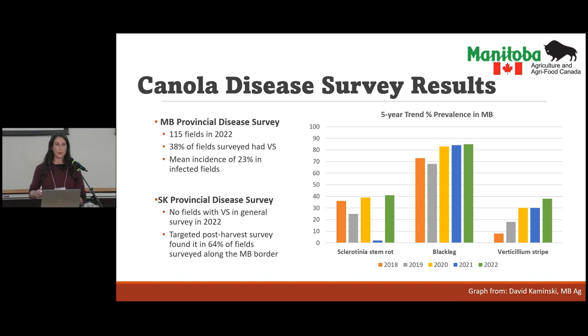Another thing we know: we can now identify this disease in the field. So where is it at? How far spread? What is the disease incidence? Manitoba Agriculture, with Agriculture and Agri-Food Canada in Brandon, do this really extensive canola disease survey. This is one of the long-running surveys that happens here in the province. Really beneficial to understand what we're working with.